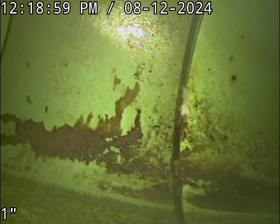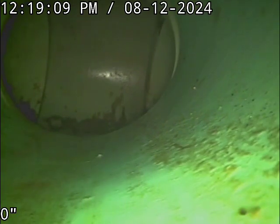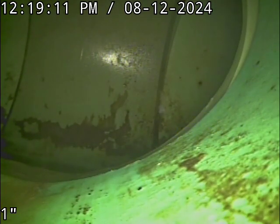Water is running. My foot counter wasn't working on the advance out there, so I'm resetting the equipment here. We're sitting at the main lateral connection, as you can see, and the line right now is just in the process of draining off. So we'll pull back and get a foot count on that and see how everything looks once it's drained.